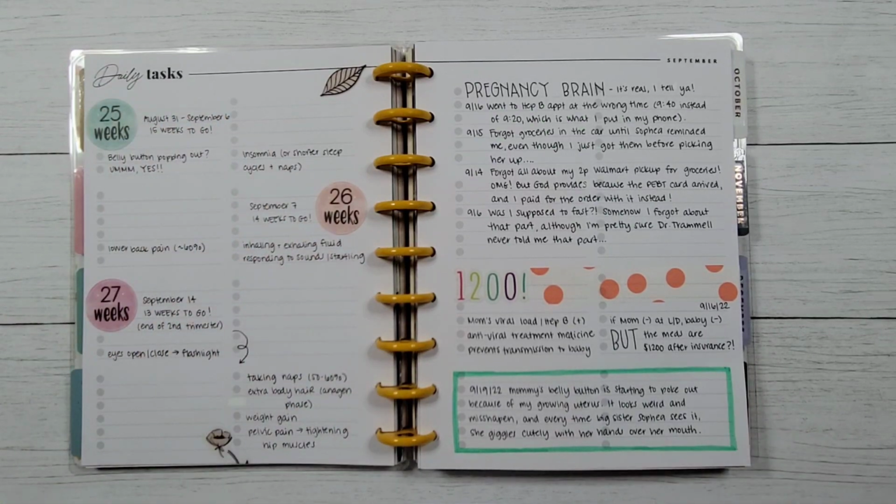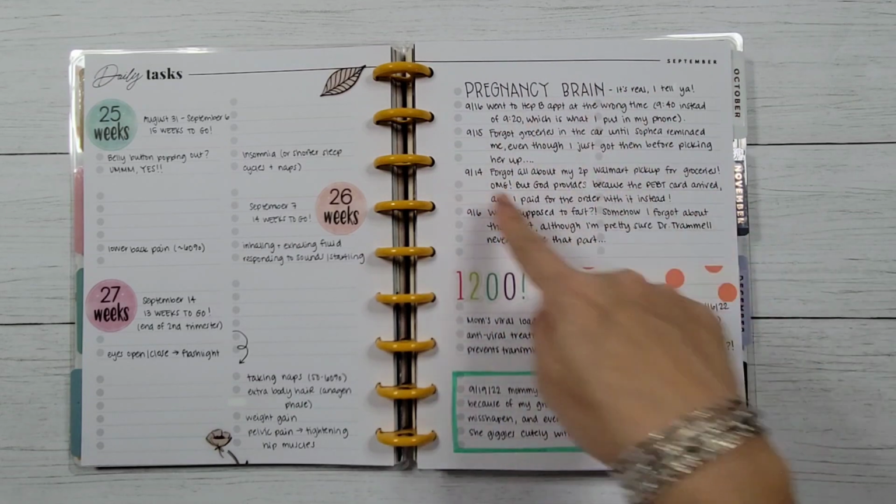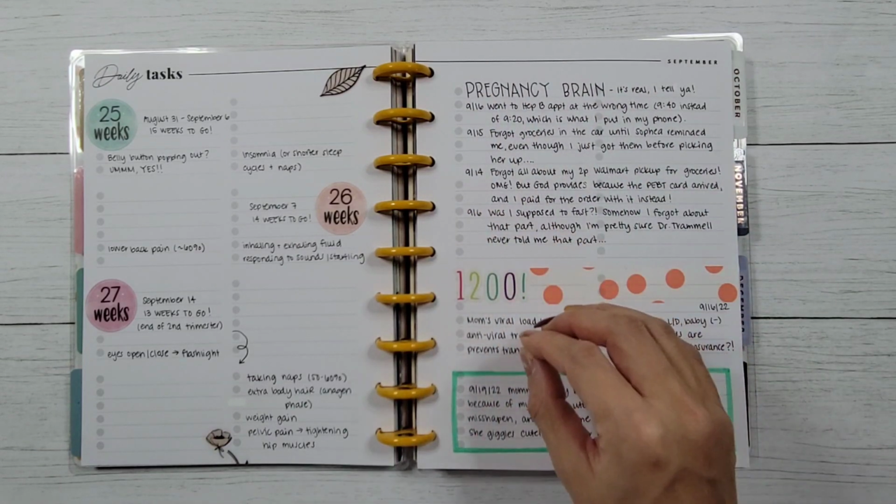Right, then here are all of the notes for each week, but then here is just me doing some journaling related to pregnancy brain and how bad it was for me in September.